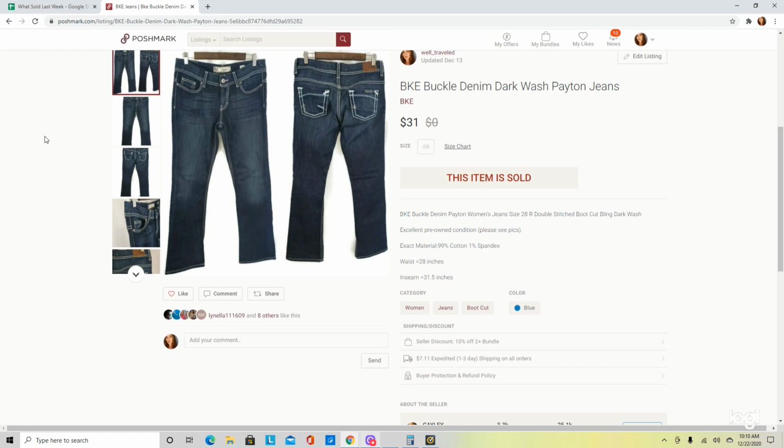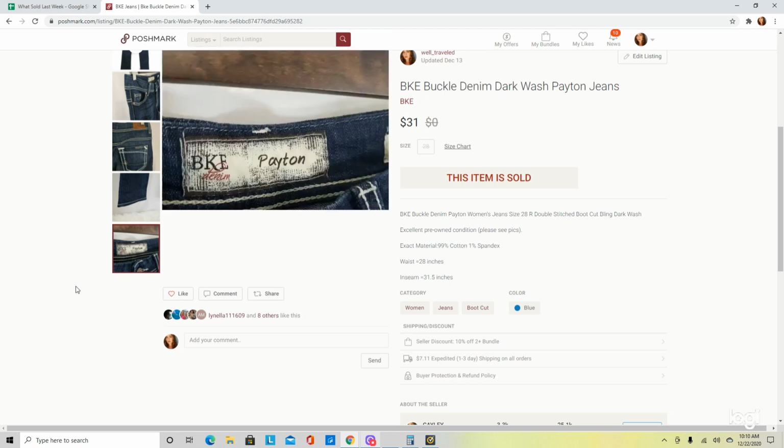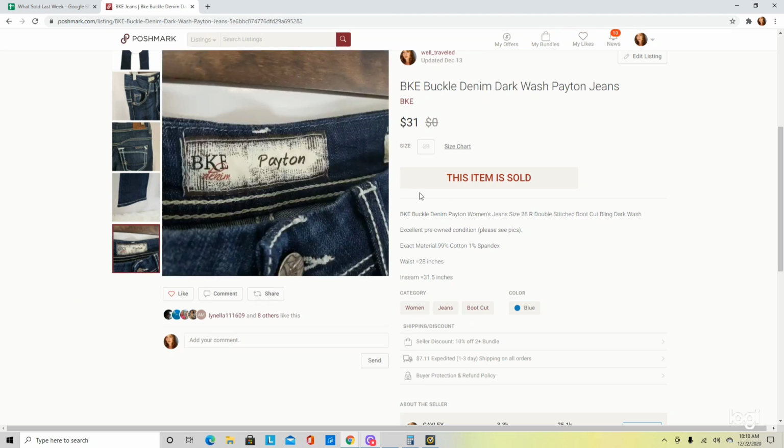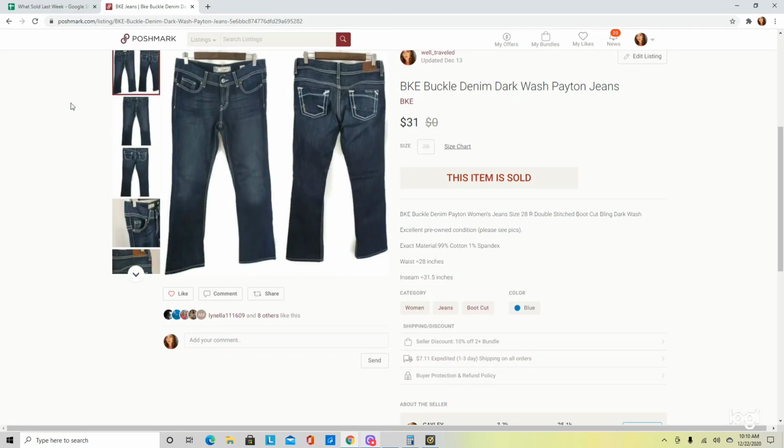And last item I wanted to show you was this pair of BKE women's jeans. This was the style Peyton, and they ended up selling for $31. I always show this brand because I feel it is one you might come across. Maybe not often depending on your area, but often enough that it is worth showing so that you don't pass on it. BKE is really well known for their contrast stitching, so they are really easy to find. The men's items do extremely well. The women's, I'm a lot more selective. I always look up, no matter if it's men's or women's, the style name when I'm doing comps before I pick up the item. Peyton, it doesn't have a great sell-through rate, but it has a decent enough sell-through rate that I usually pick it up if I can get it for cheap. So these ones sold for $31.